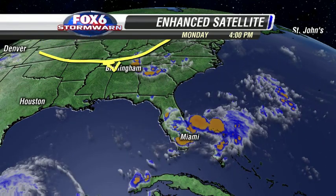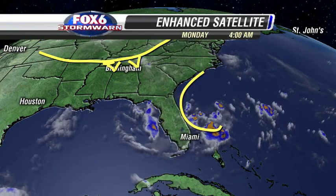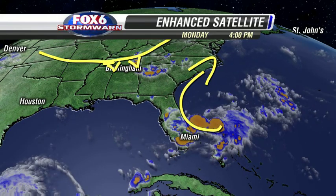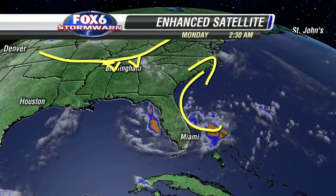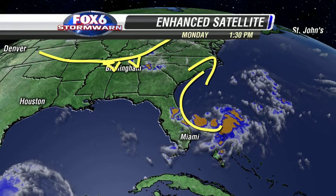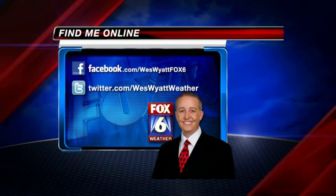And as that happens, as the front drops in, we'll see more of a stall and then perhaps a turn towards the north. And that's what we're seeing right now. So that happens later on, if this even develops into a tropical depression. But there's a good chance that that's going to happen. And we may see some tropical storm watches posted later today for portions of Central Florida and the Florida coastline all the way up to the Northeast Florida coastline.